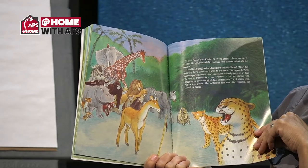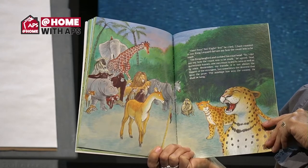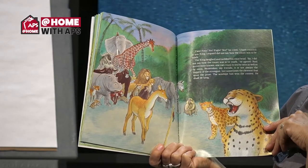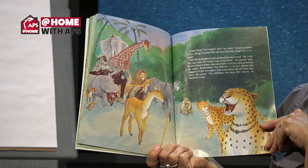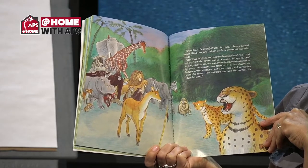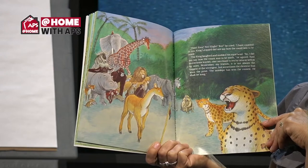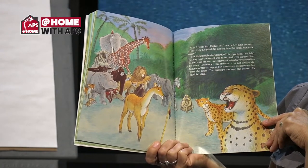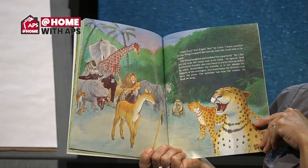King Leopard did not say how the count was to be made. The king laughed and nodded his royal head. "No, I did not say how the count was to be made," he agreed. "And everyone knows one can count to 10 by 2s as well as by 1s. Remember, my friends, it is not always the biggest or the strongest, but sometimes the cleverest that wins the prize. The antelope has won the contest. He will be king."